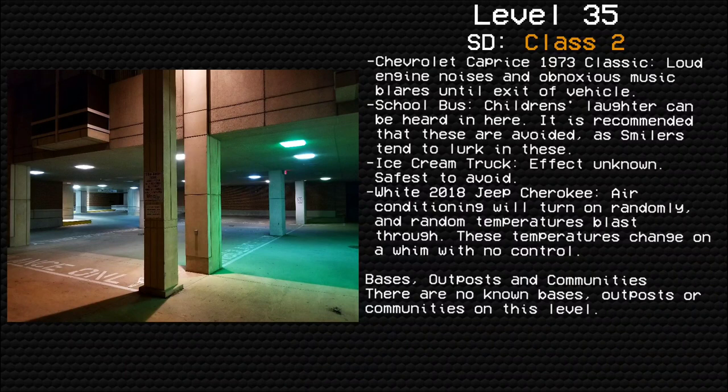Ice cream truck. Effect unknown. Safe to avoid. White 2018 Jeep Cherokee. Air conditioning will turn on randomly, and random temperatures blast through. These temperatures change on a whim with no control. Bases, communities, and outposts. There are no known bases, communities, or outposts on this level.